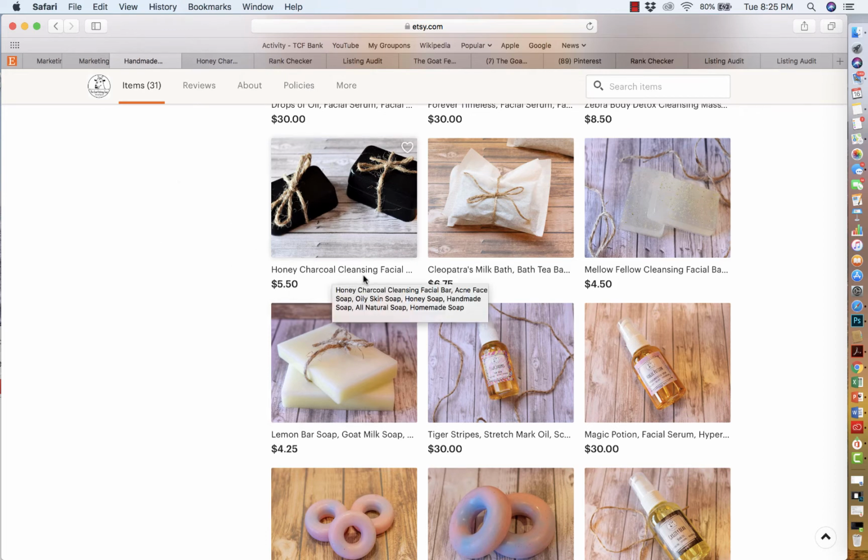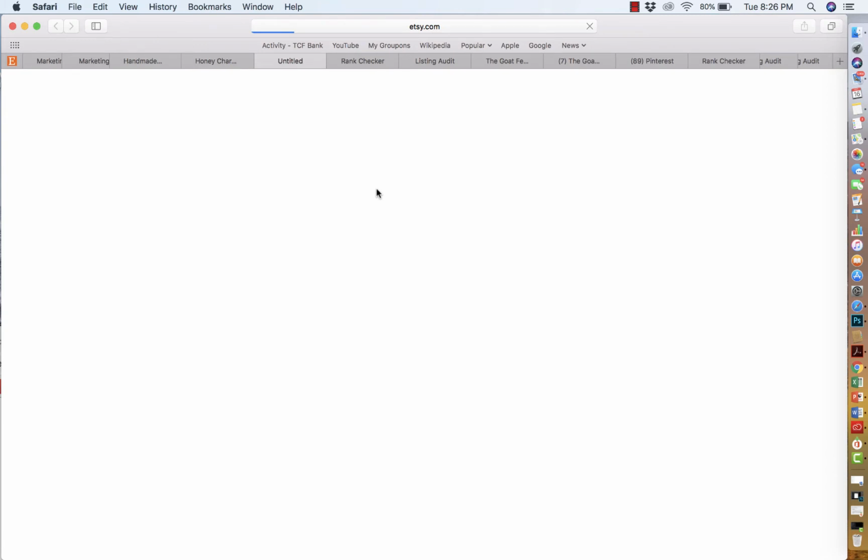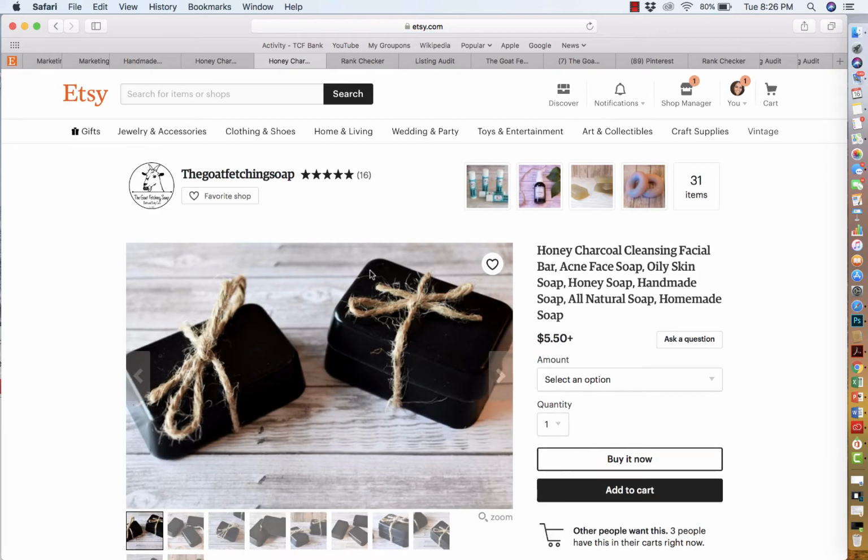Now, my first critique is that whenever you have a photo, it needs to be cropped in a complimentary way. So this photo, for instance, if you see right here is cut off, and then it's cut off right here as well. So what I would do is I would make sure that your photo represents the full item without being cut off. That's the first thing.